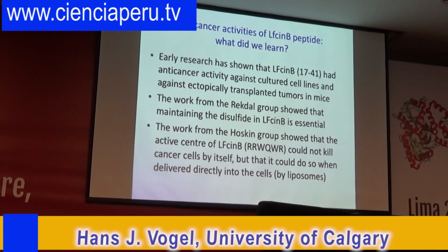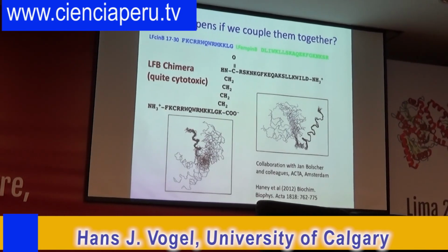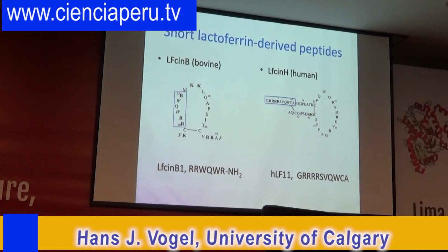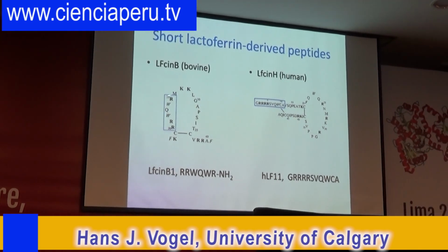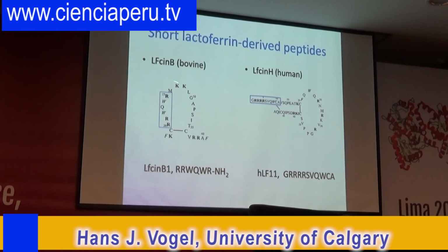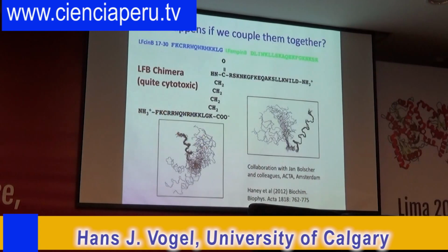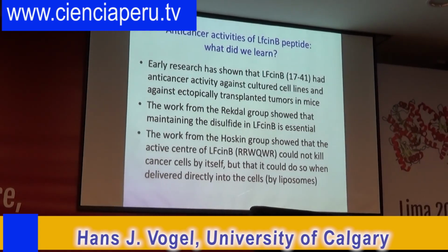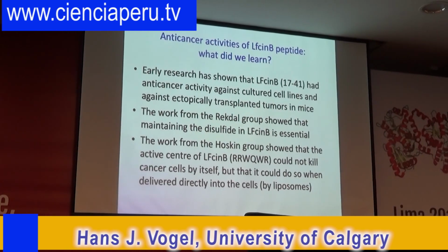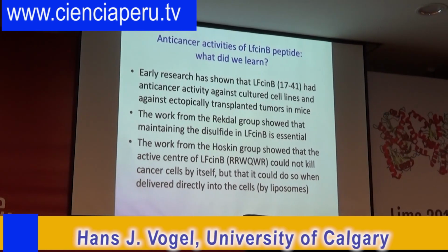The group in Canada, Dave Hoskin at Dalhousie University, he actually took that small 6 residue peptide from the protein and he tried to kill cancer cells with it, and it didn't work. So he took this one, right. Oystein Rekdal used this whole thing, and Dave Hoskin says, can I do it with that one too? Make a long story short, he couldn't do it. But what he found was that if he put it in liposomes and delivered it right into the cell, it wiped out the cancer cells completely.